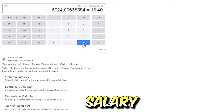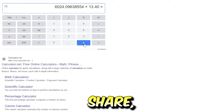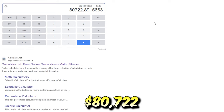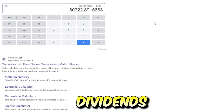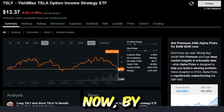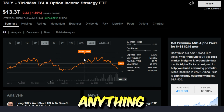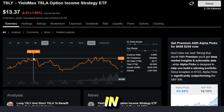Now, TSLY is currently trading at around $13.40 per share, which means an investor would have to buy, in theory, $80,722 worth of TSLY in order to have the dividends surpass that of the average salary in the United States. Now, by no means do I personally have the guts to invest that kind of money, or even anything close to that much, into this relatively newer YieldMax option income ETF.